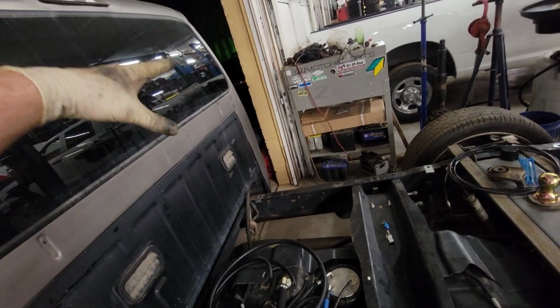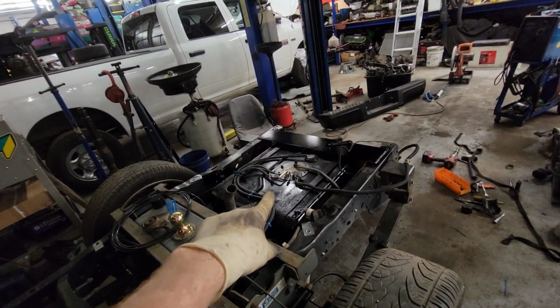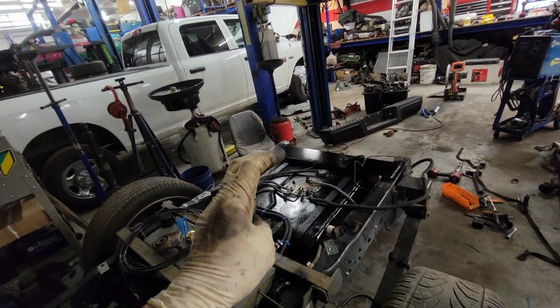That way I can take another 55 gallons on top of all this of the, I'm gonna call it alternative fuel.